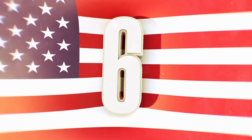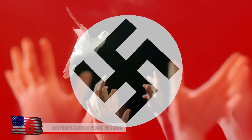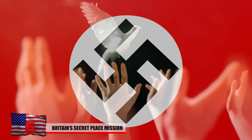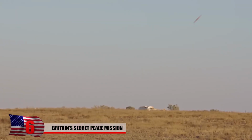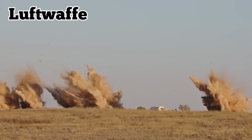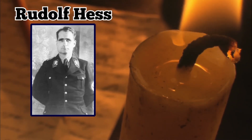Number 6. Britain's secret peace mission. The idea of negotiating a peace agreement with Nazi Germany became increasingly attractive to the British during the spring of 1941, as the United Kingdom emerged from a long winter of nightly Luftwaffe bombing raids. At the time, the US was still maintaining an isolationist policy and offered only limited support to the besieged nation. Just months earlier, leading Nazi Party member Rudolf Hess had sent a letter to the Duke of Hamilton requesting to meet on the outskirts of Europe.